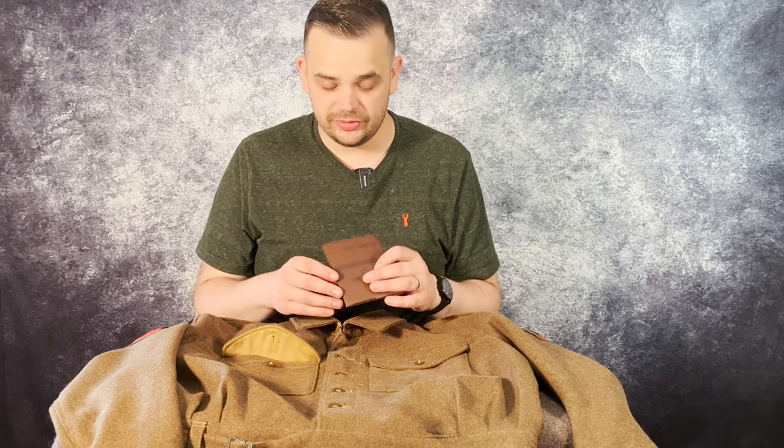The whole mantra and ethos of Monty's Men, for those who are not too sure what Monty's Men is, is to recreate a company of men as they would have been at a specific period of time in the Second World War. It's all about authenticity, carrying the right things, eating the right things, doing the right things, even saying the right things. And it is a real pleasure to be part of that illustrious company, a band of brothers, if you will.